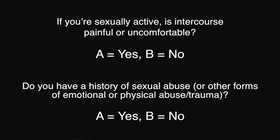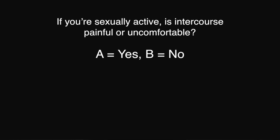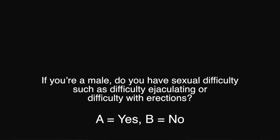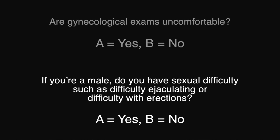Next question, if you're sexually active, is intercourse painful or uncomfortable for you? The next question is for men. If you're a male, do you have sexual difficulties such as difficulty ejaculating or difficulty with erections? Next question, are gynecological exams uncomfortable?